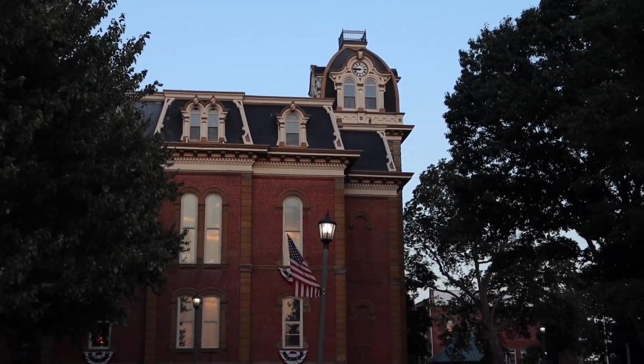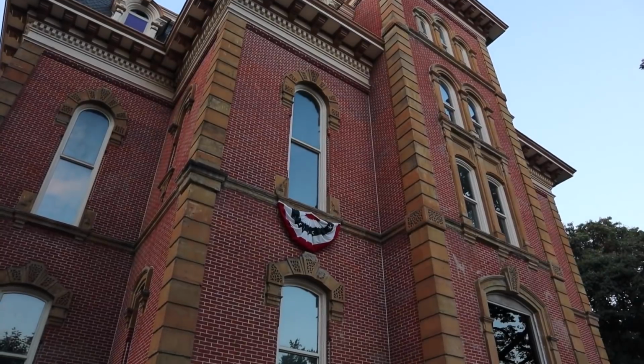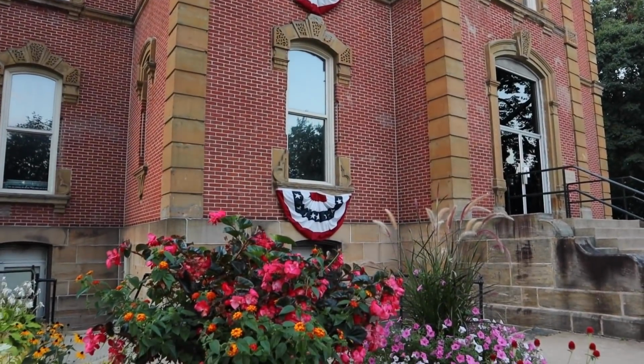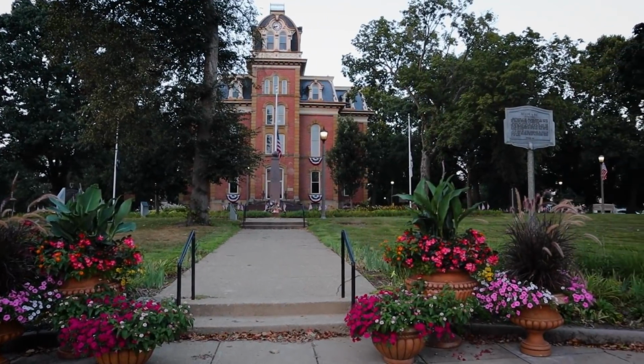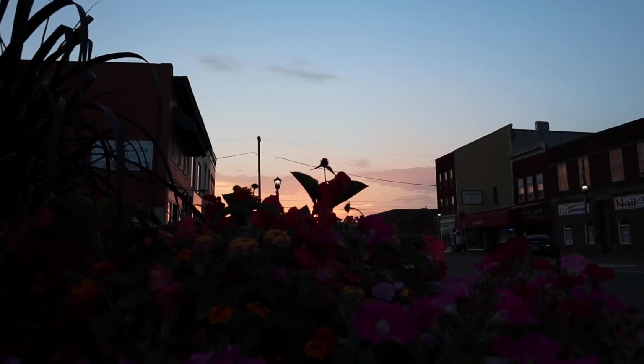Once again with full bellies and the sun setting on the horizon, we walked over to downtown Coshocton to marvel at the historic courthouse and enjoy the beautiful floral displays maintained by Coshocton in Bloom. The quiet streets and impressive architecture had me marveling the whole time.